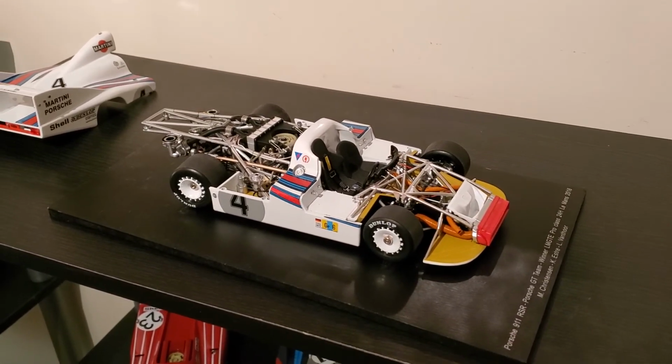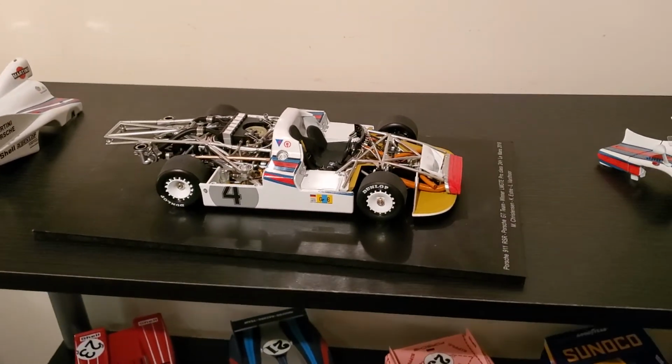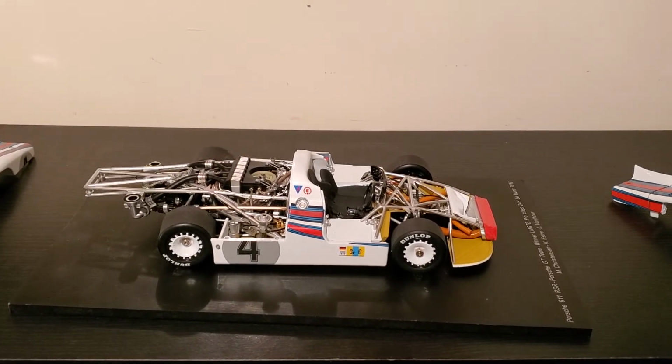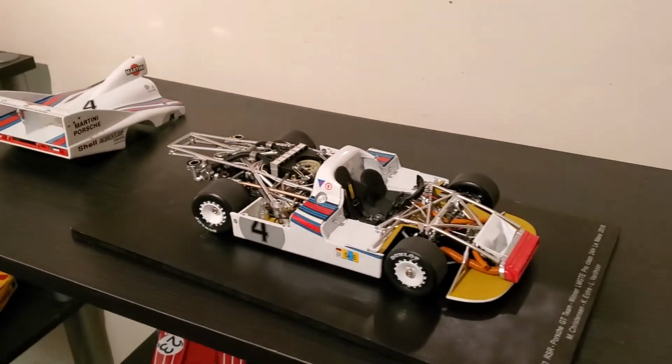If you really like it and you're willing to spend the bucks on it, I think it is worth it. Grab it. But as I said, if you try to find them on eBay or anywhere else, it's $350 to $450. If you find them for less than that, you're lucky.